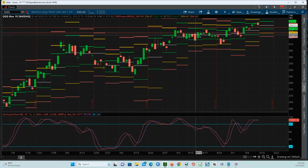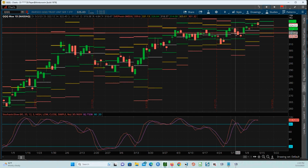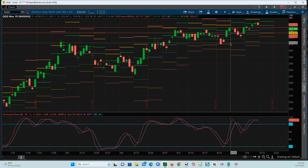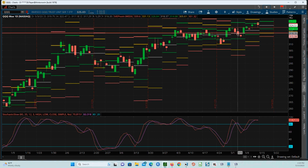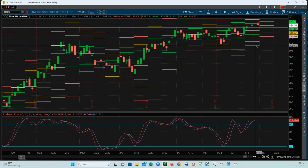On the daily chart, as you can see, we've had these tight ranges, these little drops, these small moves, based on what we're normally used to seeing on the Qs. The Qs have maybe a little higher implied volatility than some of the other indexes, but it hasn't really been going anywhere, and that's what you've got to see. It's not going anywhere real fast. That's the thing, but it is moving.